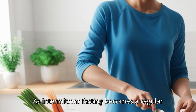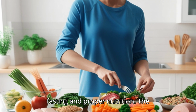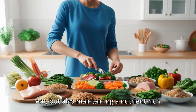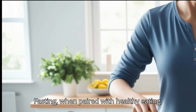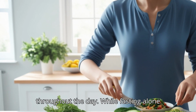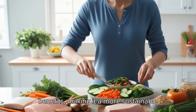As intermittent fasting becomes a regular part of your routine, it's essential to consider the overall balance between fasting and proper nutrition. The focus should always remain on ensuring that you're not only restricting when you eat but also maintaining a nutrient-rich diet during your eating windows. Fasting, when paired with healthy eating, maximizes your body's ability to burn fat, build muscle, and sustain energy throughout the day. While fasting alone can promote weight loss, combining it with a balanced diet amplifies the benefits, making it a more sustainable lifestyle change.